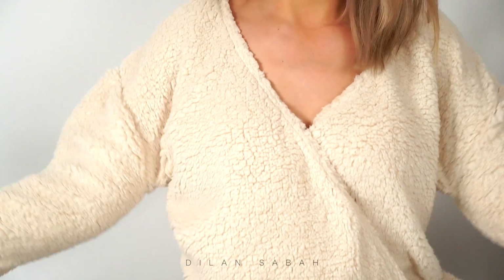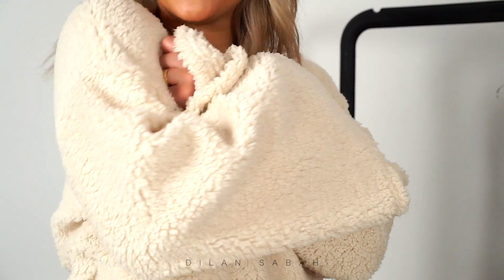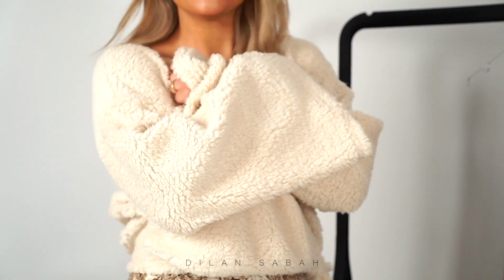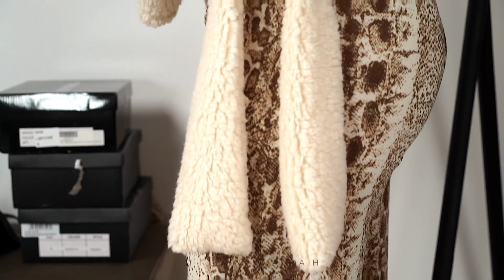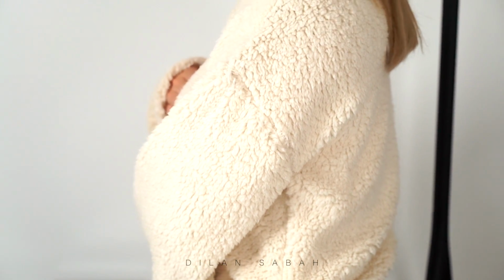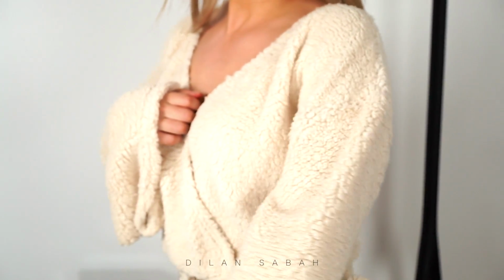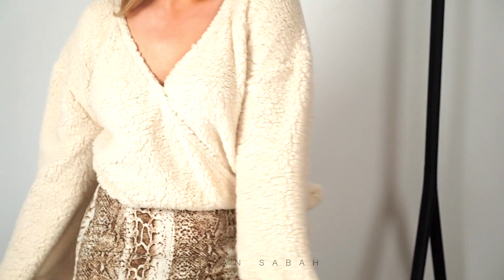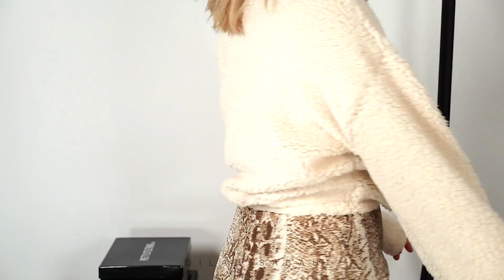So this is what I was talking about. This is probably my favorite item from this whole collection. It's so soft and it has this teddy material, which is really, really hot right now. And I also really do love the variety in texture. So this is pretty thick and it's kind of like woolish. And then you have these very airy trousers. I feel like the key to look fashionable is mixing textures because it makes it interesting and intriguing.